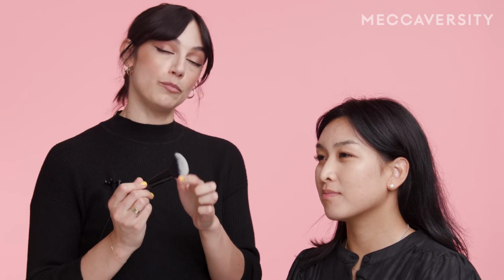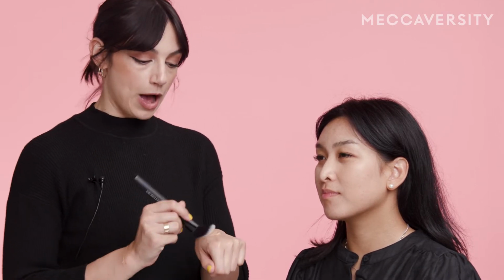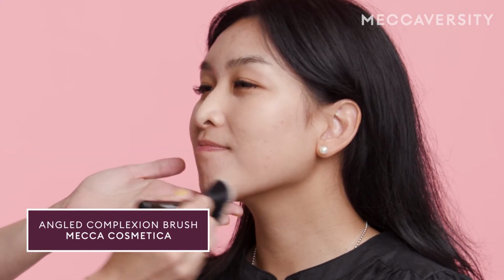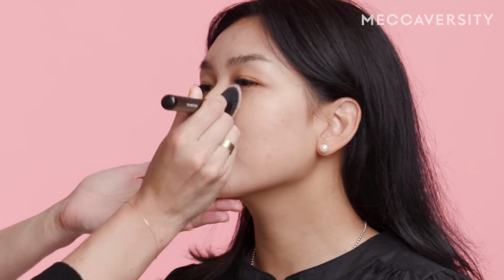If you want to build up to a medium coverage, a brush is a great option. Something that has a little bit of movement and is not too dense will help you to blend the product onto the skin. I like to work in sweeping motions, and it's always a good idea to start from the center of the face and work outwards.